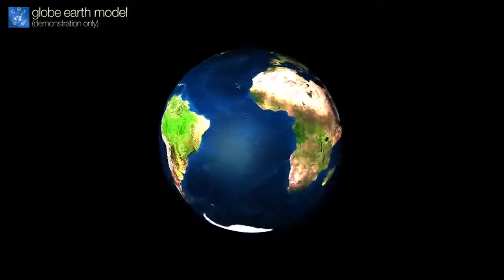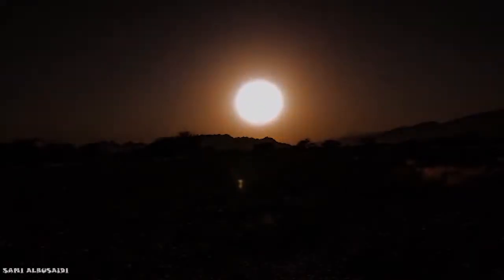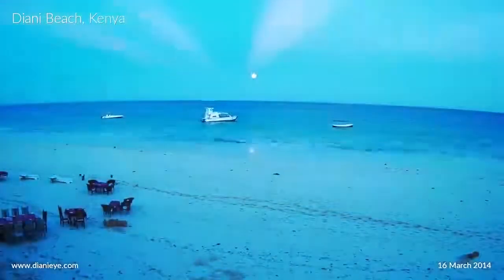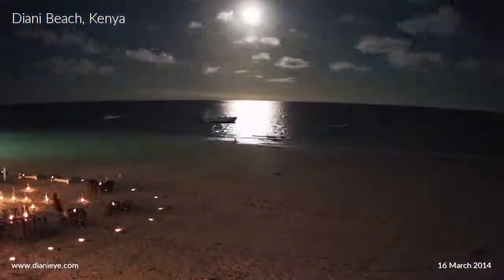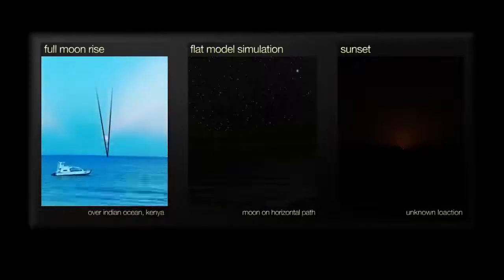So let's see if we can find some real footage to compare that to. I wasn't expecting to see that. Let's compare it to my 3D model, side to side.